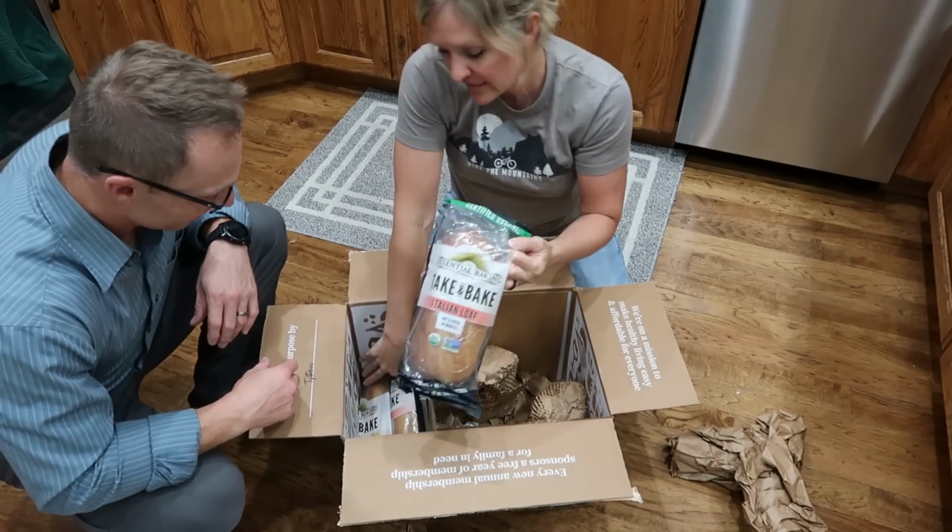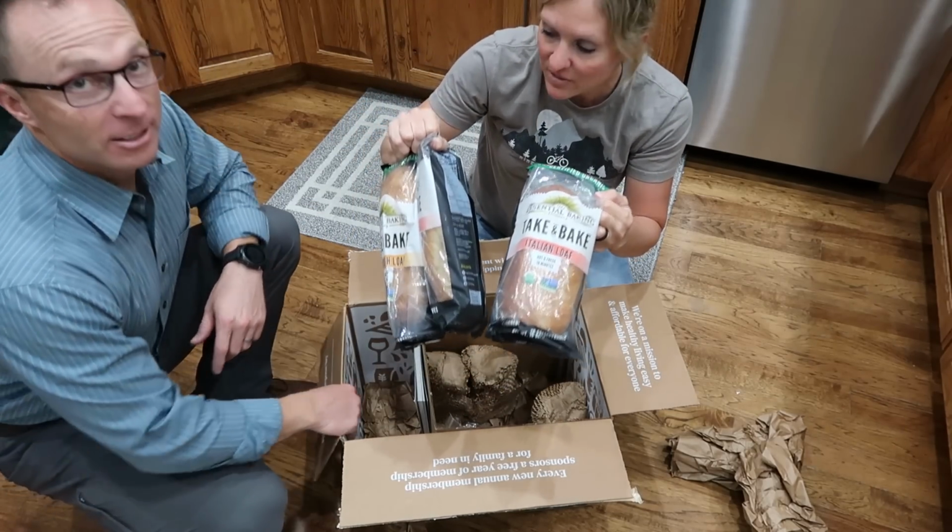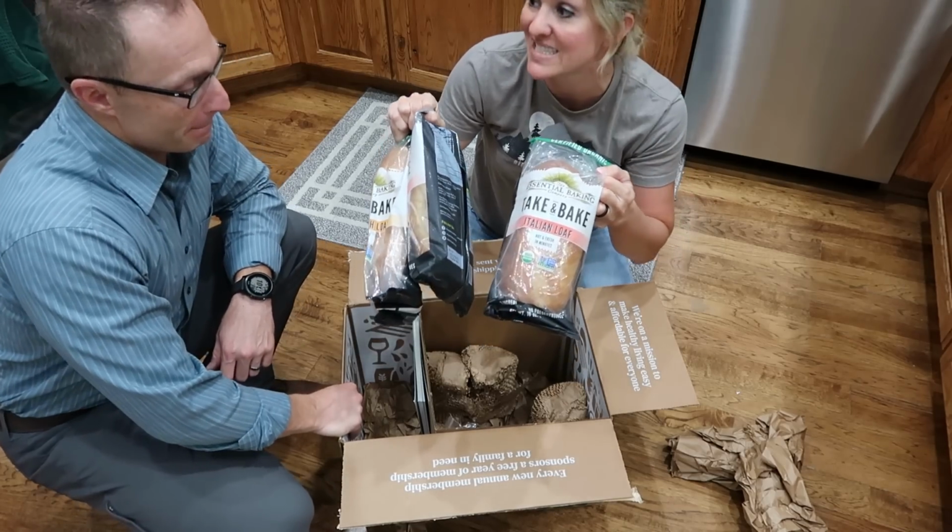I got a ton of these bread loaves. I love those. I love these too. You know they're good for months in the pantry. These are good until the end of December.